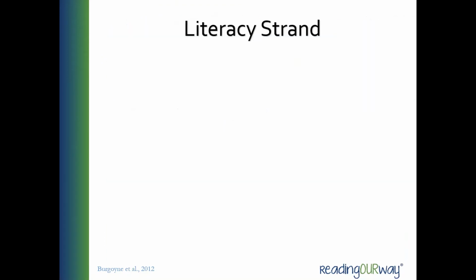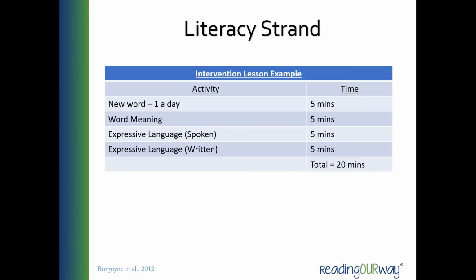So then literacy. We would start with the new word, revise previous words learnt, and introduce one new word a day. It's best to choose words related to the class topics or work. Introduce and discuss the new word in written, spoken and pictorial form. Create a word web of what they know about the word meaning and context for any word that might have multiple meanings, picture sorts, matching words to meaning.